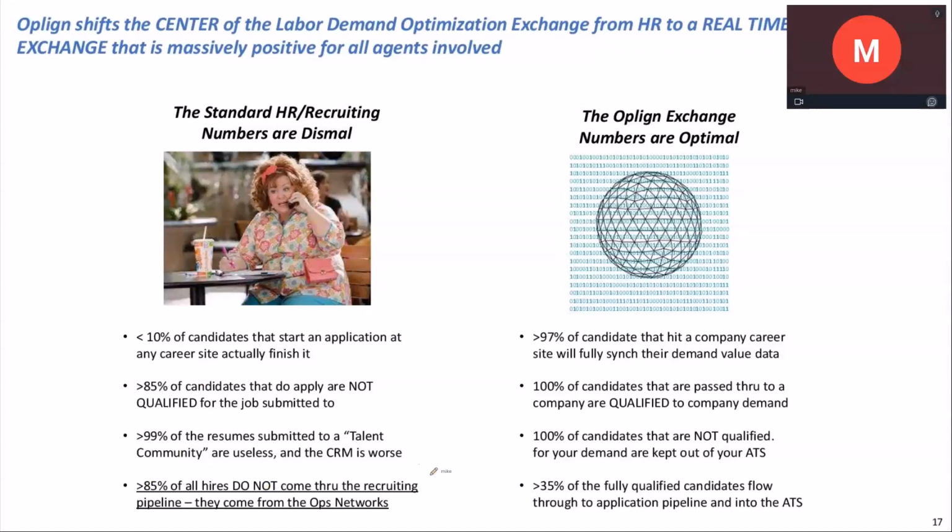So this is the stat that we've discovered, and we knew it going in, but we now have the data for it. 85% of hires don't come through the standard pipeline process. They're not applying.